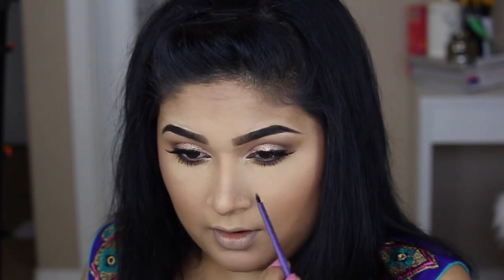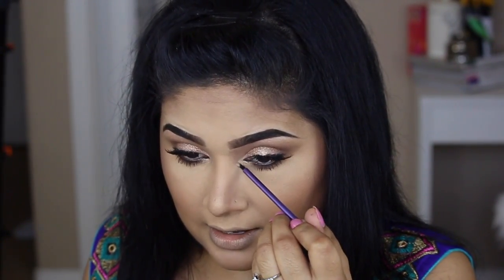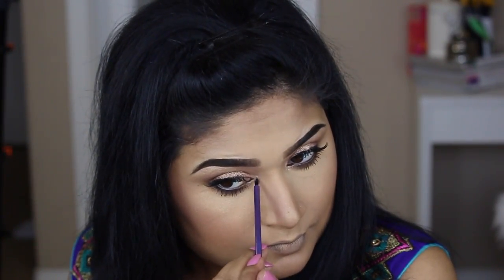The same highlighter applied on my cheeks into my inner corner. Don't forget to wet your brush. This is the Jumbo eyeliner brush by Real Techniques. I love doing detail work with this brush. Then liner. That's that. Let's go ahead and set our face.